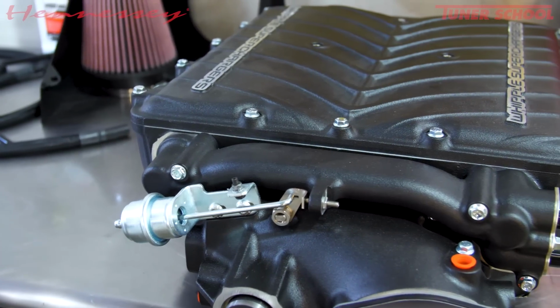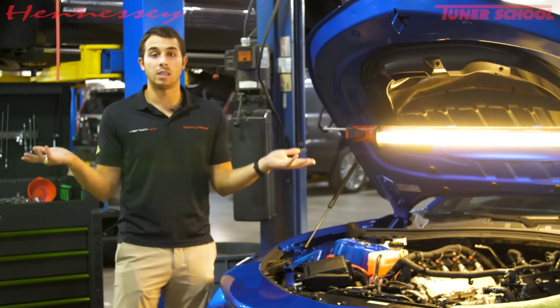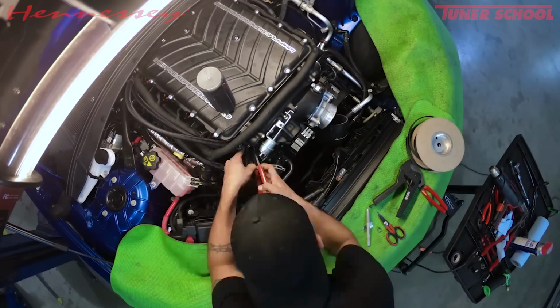The brand new supercharger is a 2.9 liter, which is a big upgrade on displacement. That basically is going to spin faster and move more air than the stock supercharger, which is in turn going to make us more power.